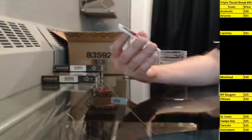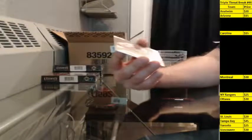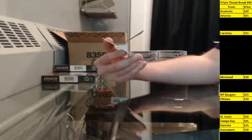Ultimate Collection Jersey, 28 of 99 for Calgary, Sean Monahan. Ultimate Signatures for Nashville, Pekka Rinne.